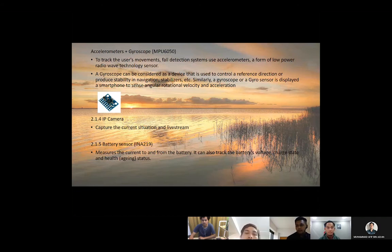Okay, next is the accelerometer or gyroscope, MPU 6050. This function is to track the user movement. For detection, the system uses an accelerometer sensor. A gyroscope can be considered as a device that is used to control reference direction or produce stability in navigation, stabilizers, etc. Similarly, the gyroscope or gyro sensor in a smartphone senses angular rotational velocity and acceleration.